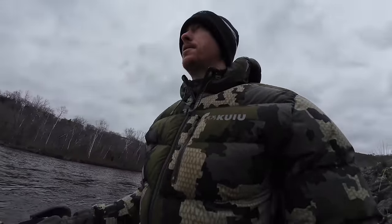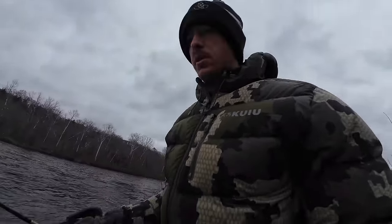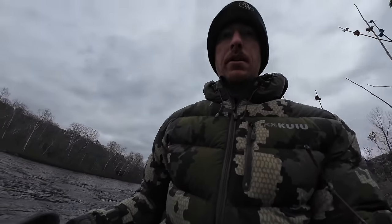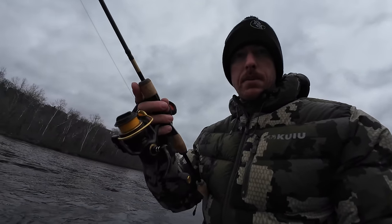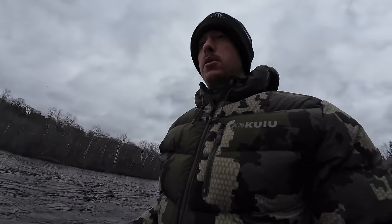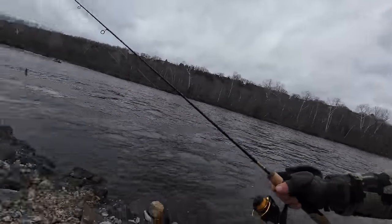First attempt out here on the river. Just seeing tons of boats, not seeing anybody in the water. The water is just surging right now. I'm just trying with a little spinning rod setup and a jerk bait. I'm sure it's going to be an evolving experience, but this is what we're starting with.